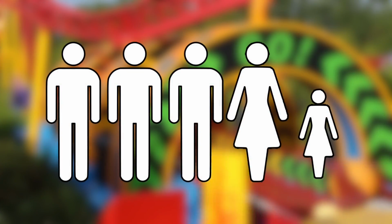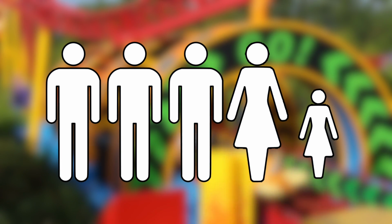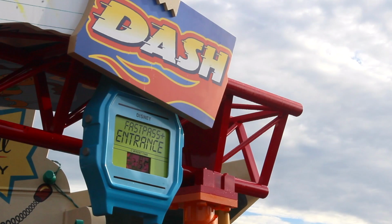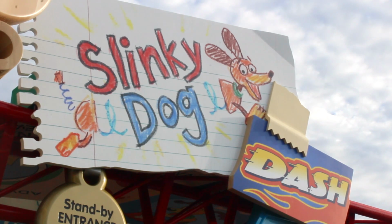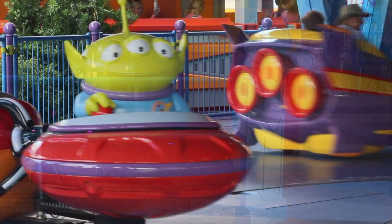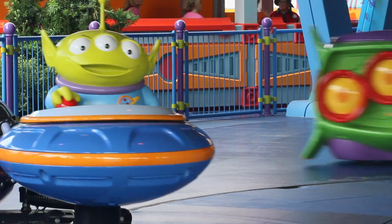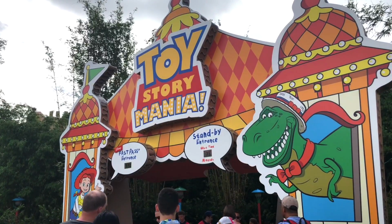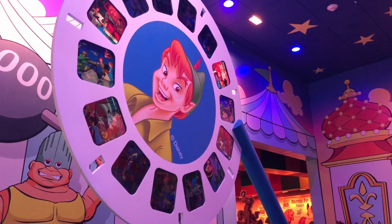Now, we are normally a group of 5. 4 adults, and 1 child who is 32 inches tall. Obviously, myself and all the other adults in this group ideally would like to book a Fastpass for Slinky Dog Dash. But my little 2-year-old niece is too small to ride that, and she would rather get on something like Alien Swirling Saucers. And all 5 of us would definitely want to ride Toy Story Mania together.